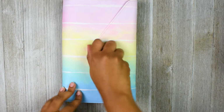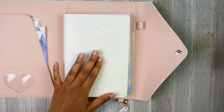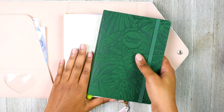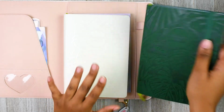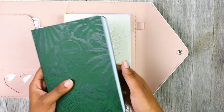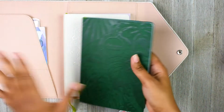But anyways, this is my Passion Planner Daily that I have currently. So, this one, why am I being so aggressive? This planner had an update for the newer versions, and if I'm not mistaken, the black one that is on the site is still the same as this cover.